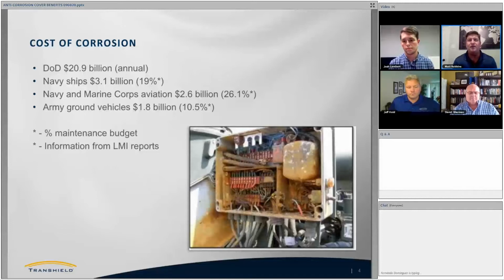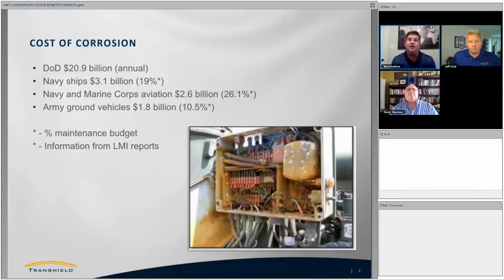So let's start off talking about the cost of corrosion. The LMI research firm was commissioned to conduct some studies on the annual cost of corrosion for DoD, and their findings came up with about $20.9 billion annually of the DoD's maintenance budget spent on battling corrosion. And we see here on this slide that Navy ships spend about 19% of their budget, or $3.1 billion, solely on corrosion. Navy and Marine Corps Aviation, about $2.6 billion, roughly 26%. And then the Army ground vehicles, coming up a little behind, around 10.5%, but $1.8 billion of their maintenance budget.